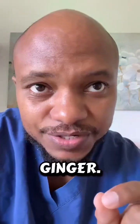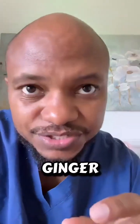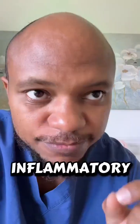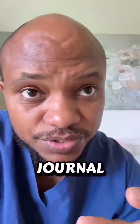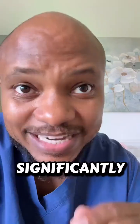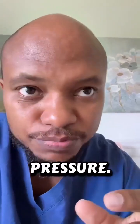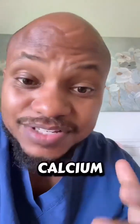Number 4 is lemon ginger. Here's one that surprises people. Ginger is not just for digestion. Ginger contains compounds called gingerols and shogaols. These are potent anti-inflammatory agents. One study published in the International Journal of Preventative Medicine found that ginger supplementation significantly reduced both systolic and diastolic blood pressure. It works by blocking calcium channels in your blood vessels.